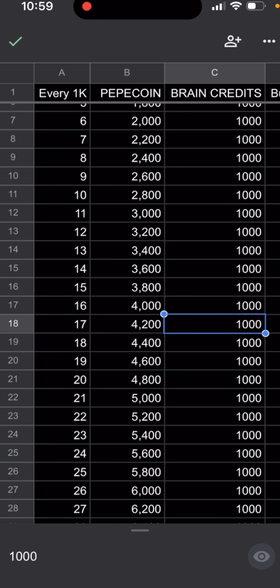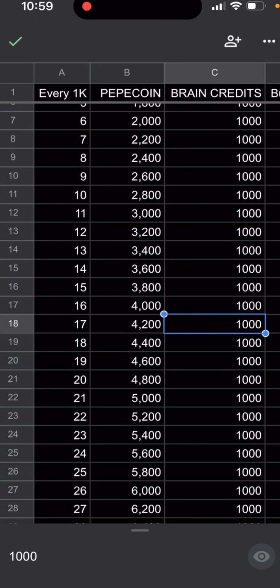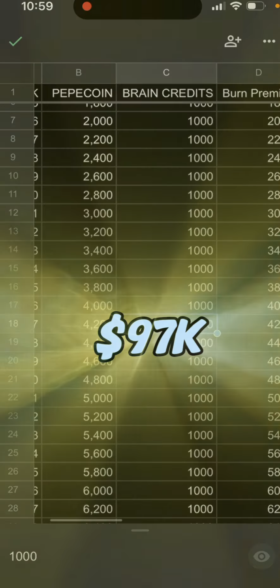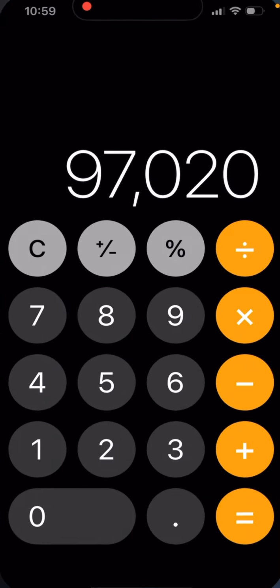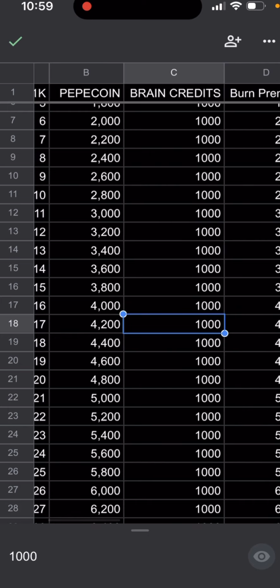Now that brain can be split up, meaning other people can own certain parts of that brain, so you don't have to own the full thing. But let's say you do own the full thing, you're making $97,000 per year. Now you're gonna want to maximize that brain.